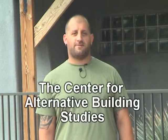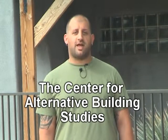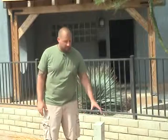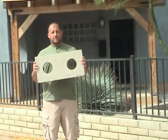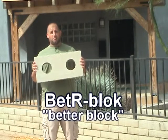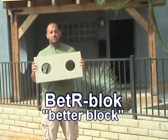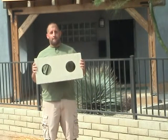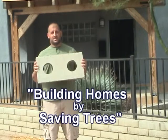So is there anything we can do on a large scale to help save trees? Actually, yes, there is. Our organization, the Center for Alternative Building Studies, has done a lot of research on building materials which do not deplete or pollute the environment. And this is our solution for saving trees. It's called BetR-blok, and it really is a better block. BetR-blok saves trees by replacing wood in construction, so by using it, we are literally building homes by saving trees.